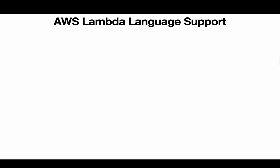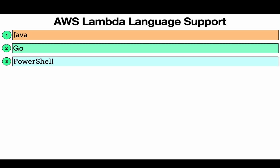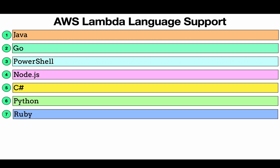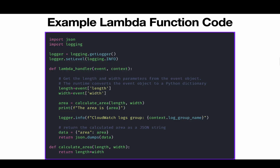AWS Lambda language support. AWS Lambda natively supports Java, Go, PowerShell, Node.js, C#, Python, and Ruby code, and provides a runtime API which allows you to use any additional programming languages to author your functions. In this example, the Lambda function takes a JSON object containing two integer values labeled length and width. The function multiplies these values to calculate an area and returns this as a JSON string. The Lambda function also prints the calculated area, along with the name of its CloudWatch log group.